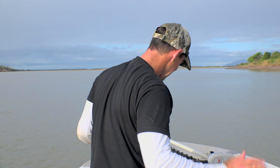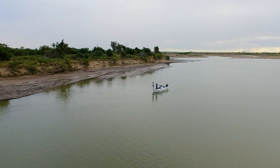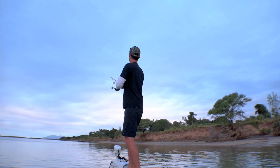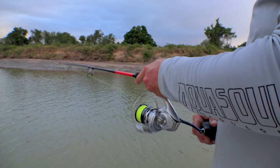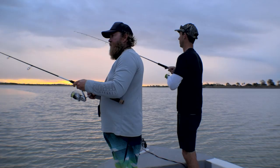Come on. As the light began to fade on my first day here, I was fast becoming impressed with the average size and healthy condition of the Burdekin barramundi. These fish obviously thrive in the local conditions, and it reinforces how important good quality water conditions and chemistry is to sustaining our aquatic species.